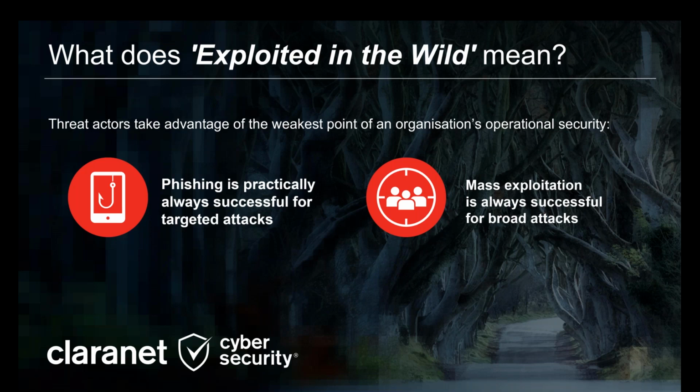Phishing kind of gets a lot of street cred, I guess, like it's something that everybody seems to know about. But I think that mass exploitation is a different kind of aspect of things. It's pretty much always successful.